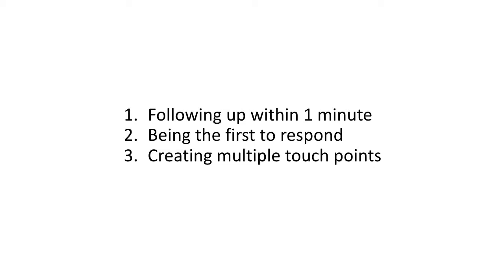In the last episode, we were talking about the factors that play into effective lead nurturing. And as we were discussing, there are really three key things that affect the lead to sale rate. Those are following up with leads within 1 minute of them becoming leads. The second is being the first to respond to leads. And the third is creating multiple touch points with leads. So with those three factors in mind, let's take a look at text messaging and how it's going to allow us to achieve those major goals much more effectively than with email.